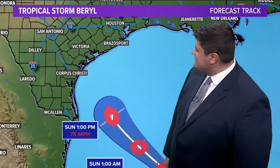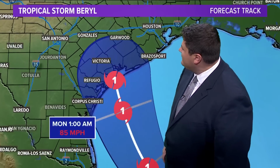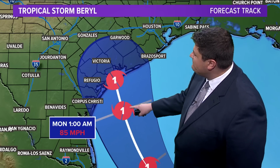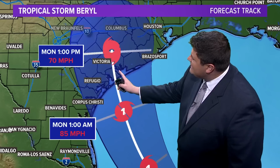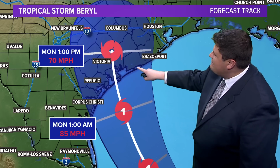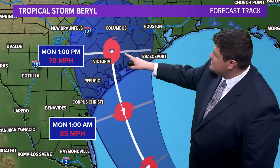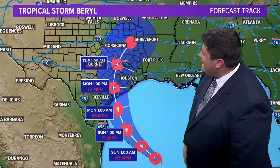Here's the latest track on this. Still Tropical Storm Beryl late tonight. Could be Hurricane Beryl as soon as early tomorrow morning, but by the afternoon, 75-mile-an-hour winds, up to 85-mile-per-hour winds before it makes landfall. So this is 1 o'clock in the morning. The center of Beryl is still expected to be over the Gulf of Mexico. The center will then make landfall somewhere between Corpus Christi and Brazosport. So again, Matagorda Bay, that's why this area is under hurricane warnings. Winds 85 to 90, gusts a little bit higher, storm surge of 5 feet, 6, 7, 8 inches of rain. You know, problems there, of course. 1 p.m. Monday, 70-mile-an-hour winds, as it goes back down to tropical storm status and moves inland.